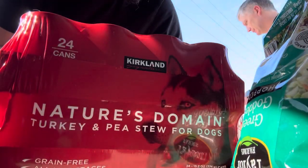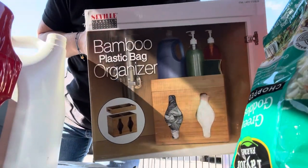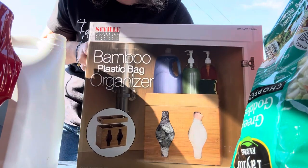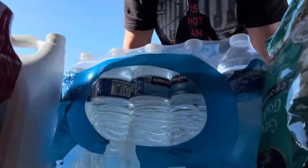Gonna get Vinny some more dog food. Free and clear laundry detergent. I was so excited about this. It's the bamboo organizer for garbage bags, trash bags, and it looks like it has a flat top. You can organize other things on top. Dishwashing tablets and bottled water.